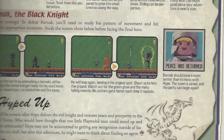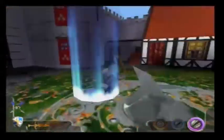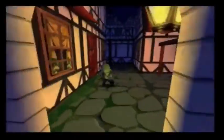So that, my friends, is my spread, and analysis, and view of Hype, the Time Quest, for the Game Boy Color, the article, and I think it says Power Strategies in Nintendo Power, Volume 141, from February 2000, which is a long time ago, actually, because it is now 2013. And Hype hasn't been dealt with since then. Make a new Hype. I want a new Hype.